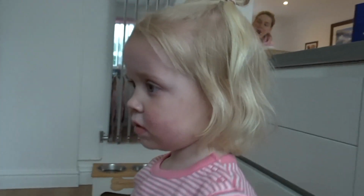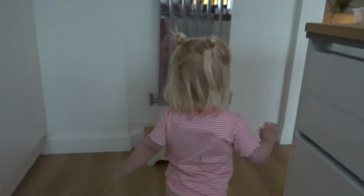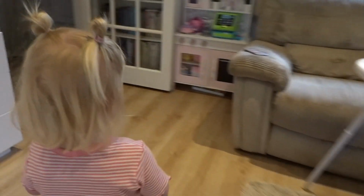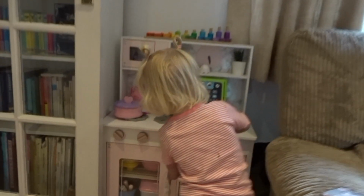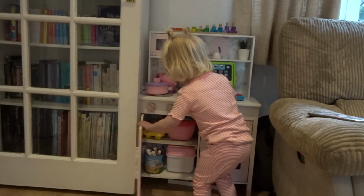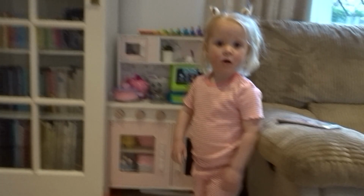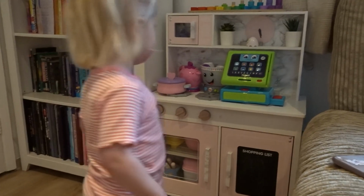What about Callie's kitchen? Where's Callie's kitchen? Go and have a look. Is there a bunny in your kitchen? See if there's a chocolate bunny in your kitchen. Have a little open of the doors. Opening the doors. Let's see. Is there a bunny in there? No. What about the other door? Check the other door then. He's in there somewhere.